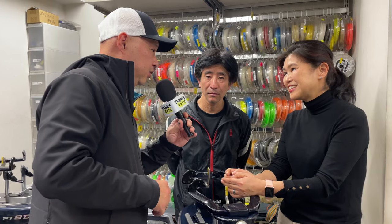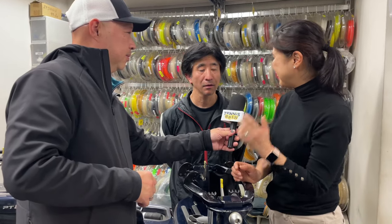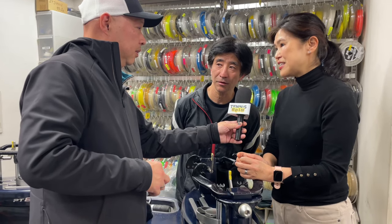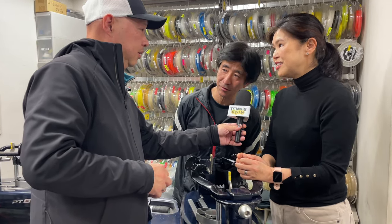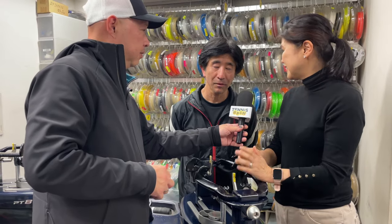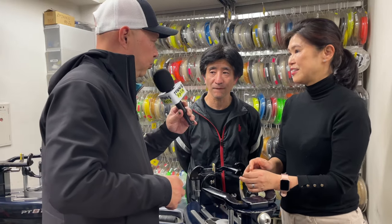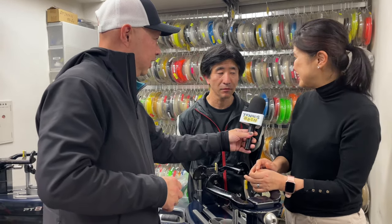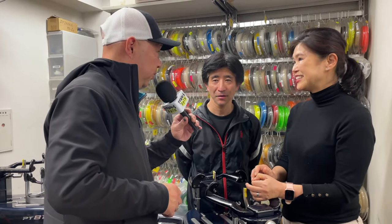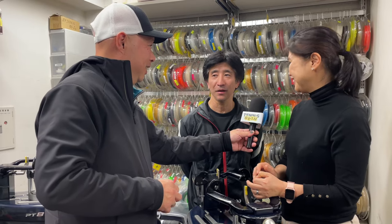Which racket, string and tension do you use? Dunlop CX 200, natural string, tension 50. Did you try the new Dunlop already? Not yet. Oh, you are going to love it. It's way better. You'll definitely like it.